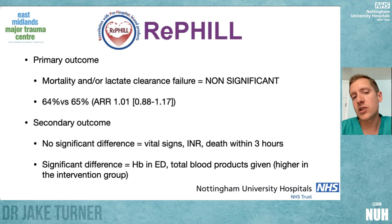This trial was an amazing achievement. To be able to undertake this pre-hospitally was pretty incredible. There are some big limitations from my perspective, and there are some great podcasts out there that summarize these better than I can. Things that I'd like to bring to your attention: lactate clearance as an outcome measure, I think we need to be cautious with. We know that lactate increases for lots of different reasons, and using that as a sole marker of whether or not resuscitation is sufficient probably isn't what most of us do at the moment.